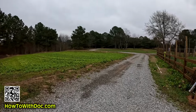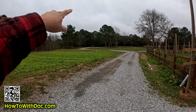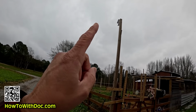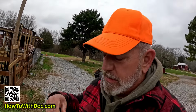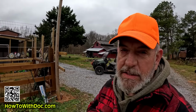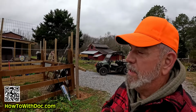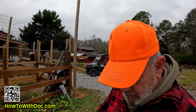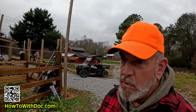So, okay, these are my front fields. This road also goes out to the main road. I had one of the tracking cameras up on there, but they wanted to send me this Argus Ultra to test out. The design of that is actually pretty sleek, and it has a real powerful battery inside of it. So, but you can see up there, hopefully. Sorry, I'm buttoning up because it's cold.